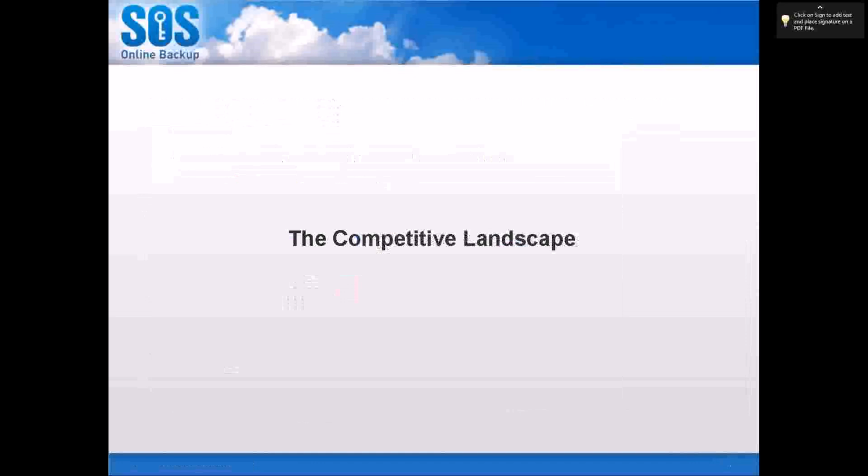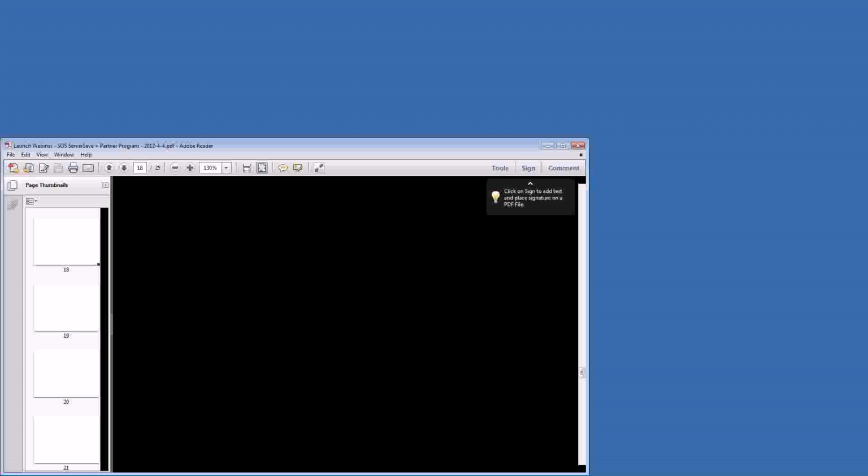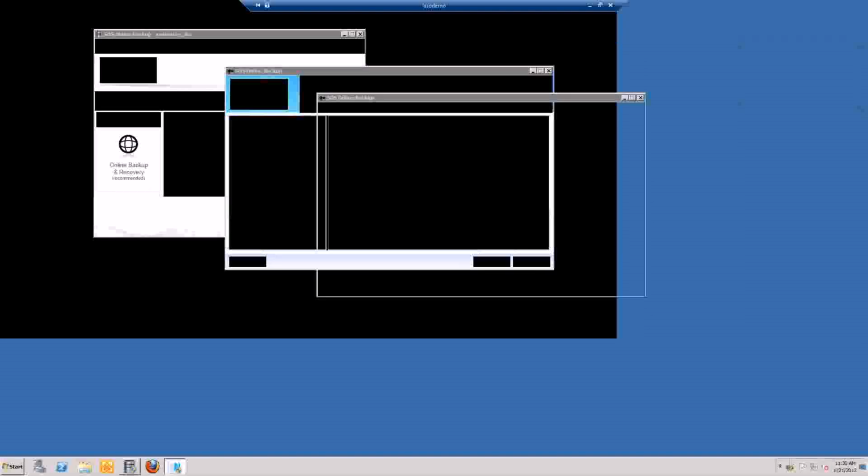So, competitive landscape, I think we're going to leave this and we're going to open up a demo session real quick. All right, so right now I'm going to load up a remote session to a Server 2008 box running R2, sorry. Let me get rid of this.